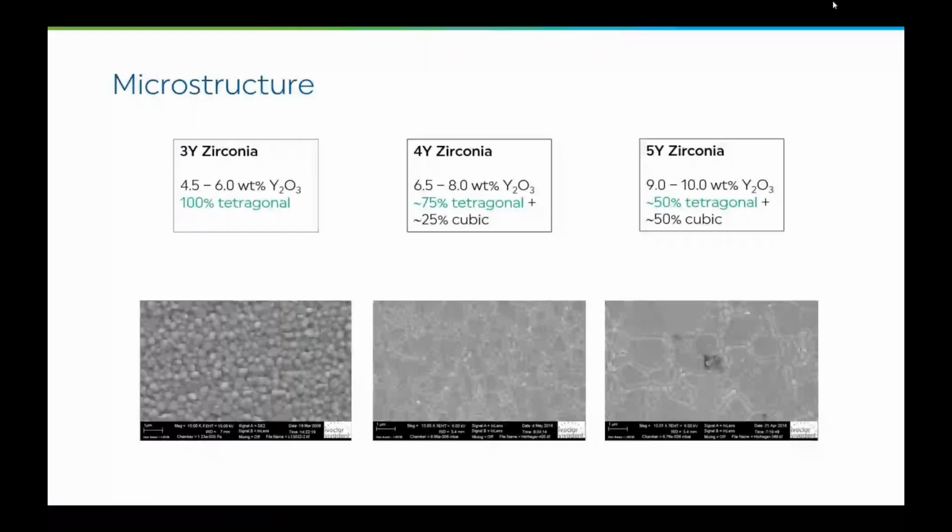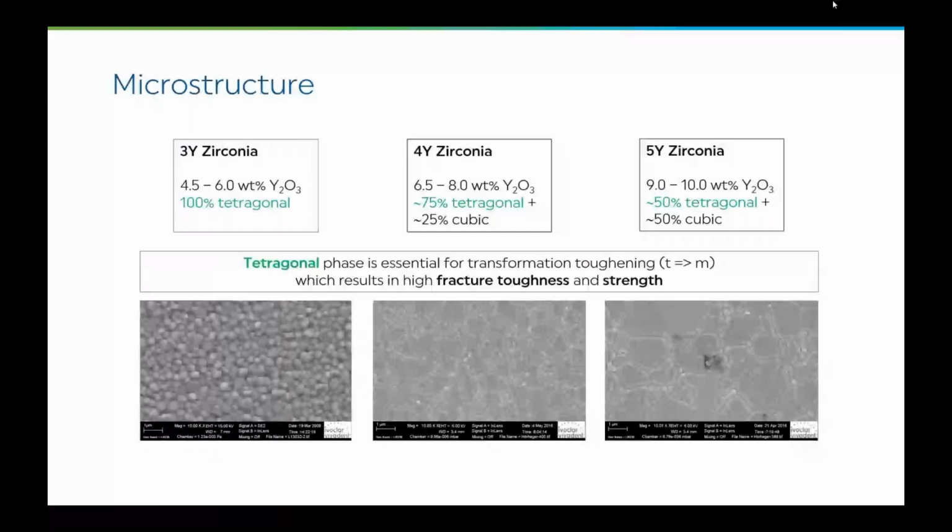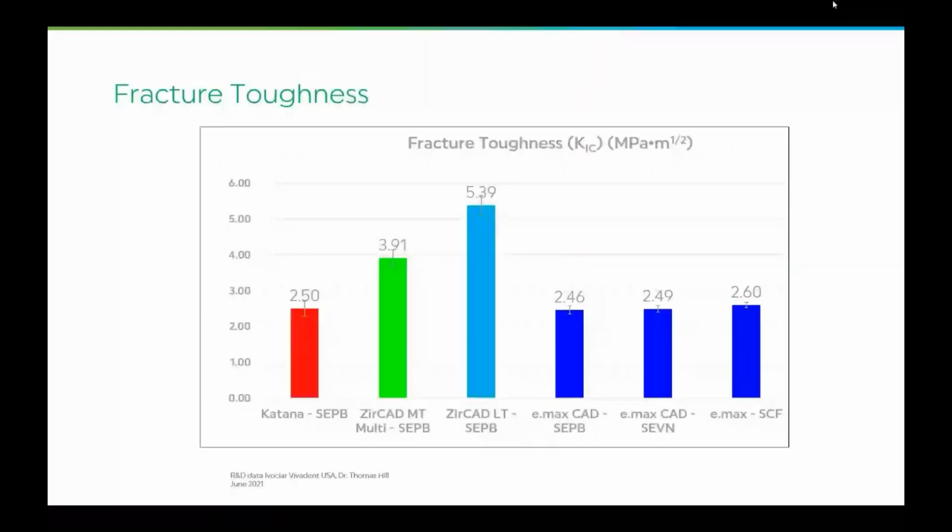So when we looked at it, and we've done a lot of testing internally and do a lot of different types of testing, what we found was that you basically doubled the toughness of the material when you go from, say, a 5Y material, which is what that Katana material is, up to about over 5 in fracture toughness when you have an LT, which is the 3Y. And when you get that 5Y, you really end up with mechanical properties that are very similar to a lithium silicate type of material.